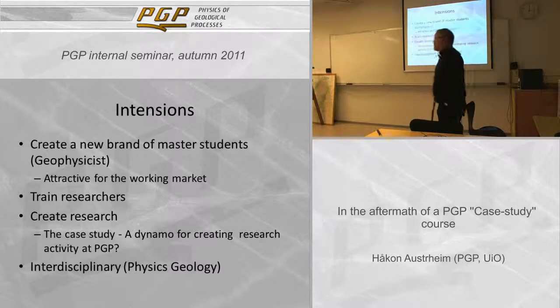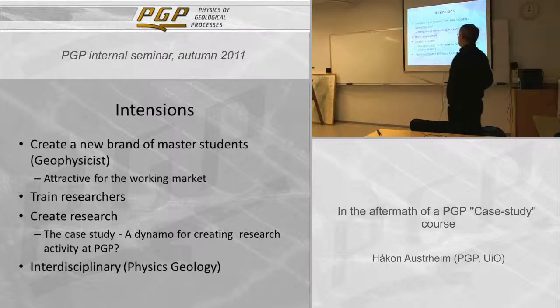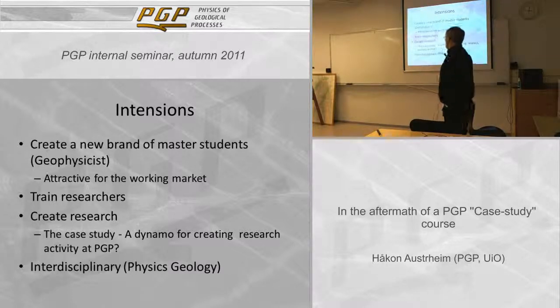And the intention by this, I wasn't part of creating it, but I guess the intention was to create a new brand of master students, what we could call geophysicists as opposed to geochemists. And of course it was also then meant that these students should be very attractive at the working market. And I also assume that because we are a research institution, it was also the intention to train researchers.